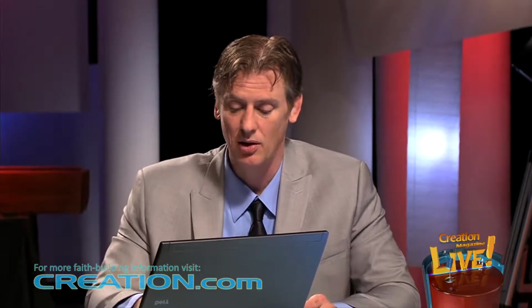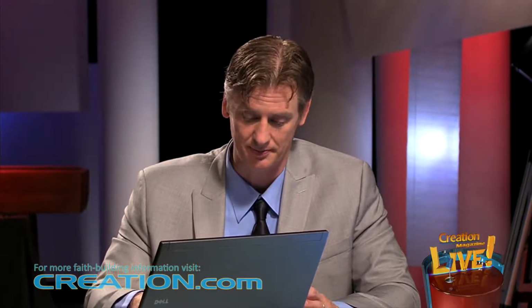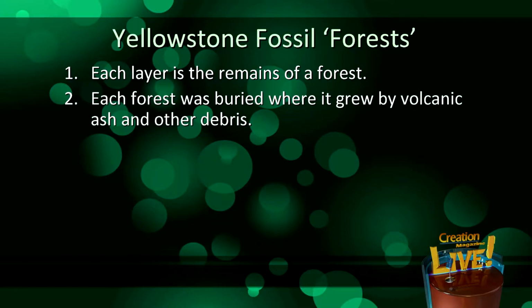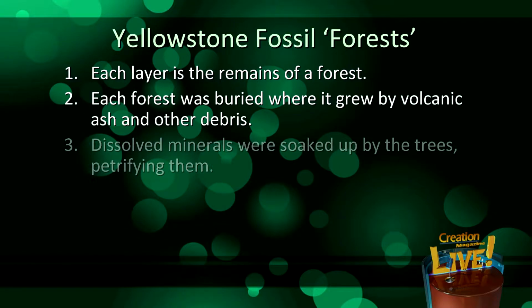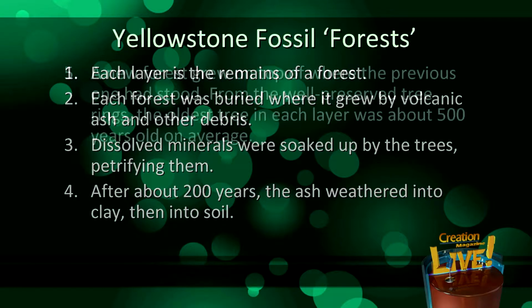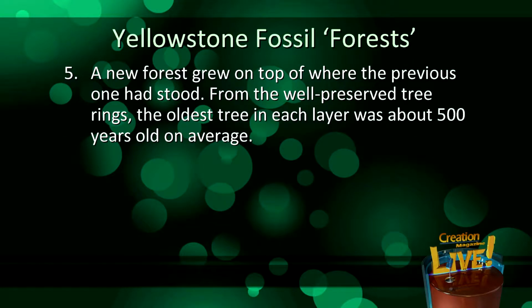Now, evolutionists and long-agers usually teach the following scenario. 1. Each layer is the remains of a separate forest. 2. Each forest was buried where it grew by volcanic ash and other debris. 3. Dissolved minerals were soaked up by the trees, petrifying them. 4. After about 200 years, the ash weathered into clay, then into soil. 5. A new forest grew on top of where the previous one had stood.